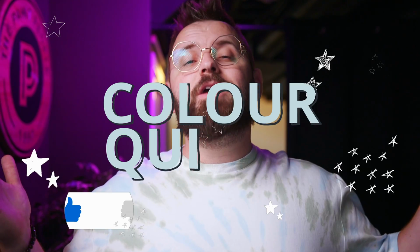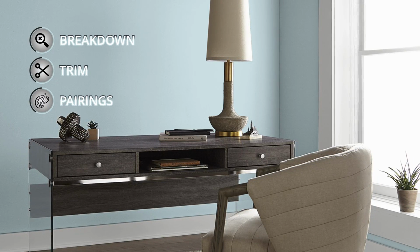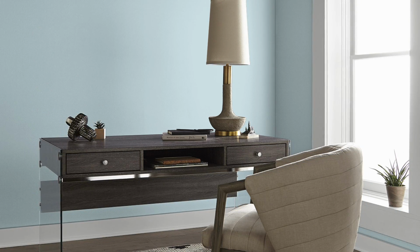I love talking about color, especially in the context of painting and decorating, and that's what Color Quickie is all about. I'm gonna tell you all about this color, give you a color palette based around it. It's gonna be a lot of fun. Let's get into it. So Atmospheric is a color that brings me a lot of joy.